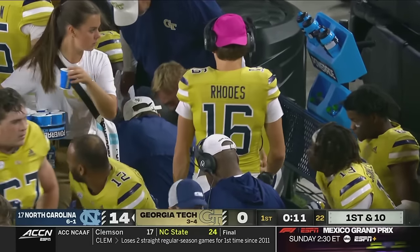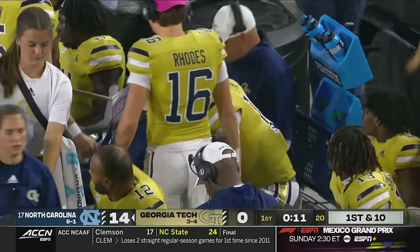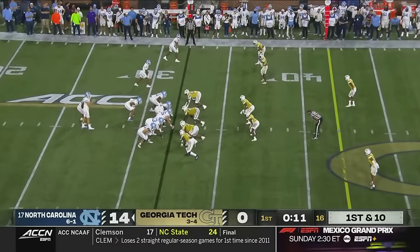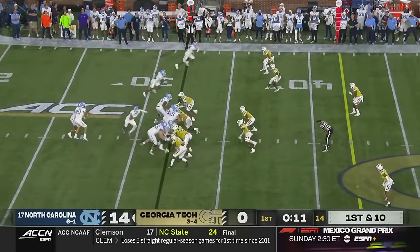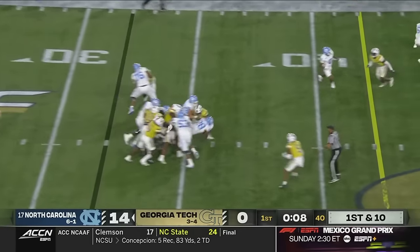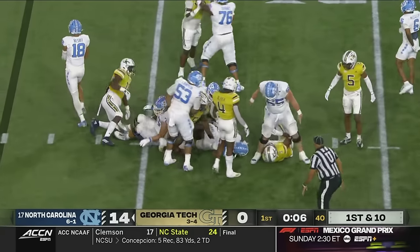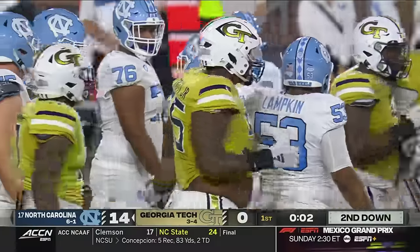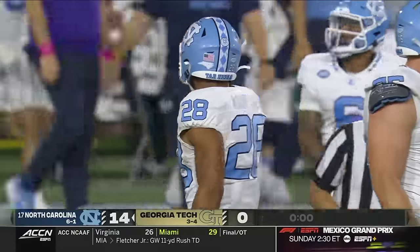This felt rushed to me at the end of the quarter. 10 plays, they give it away on downs. Carolina off its 32. No surprise, Hampton for 5 on first down. And that will be the final play of the opening period.